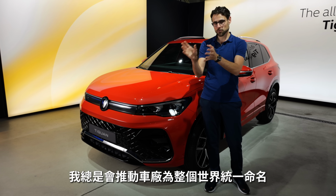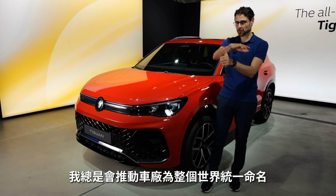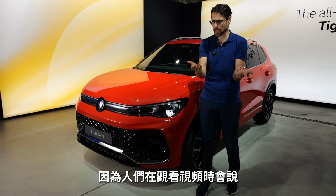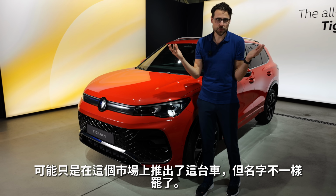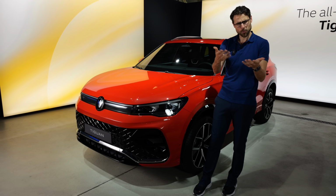I would always push manufacturers to do one model naming and do the same model for the whole world actually, because people watching the video say, hey, why don't we get this car in this very respect and so on. Or maybe just launch a car on this market but then call it differently or something. That's my opinion. What's yours?